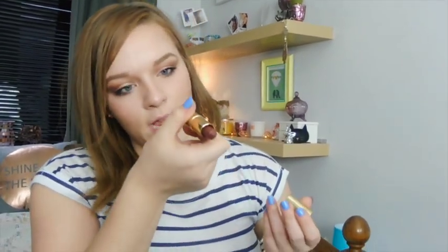The last thing that I'm going to do is add some lipstick, and this one is my Estee Lauder in the shade, it's number 48 anyway.